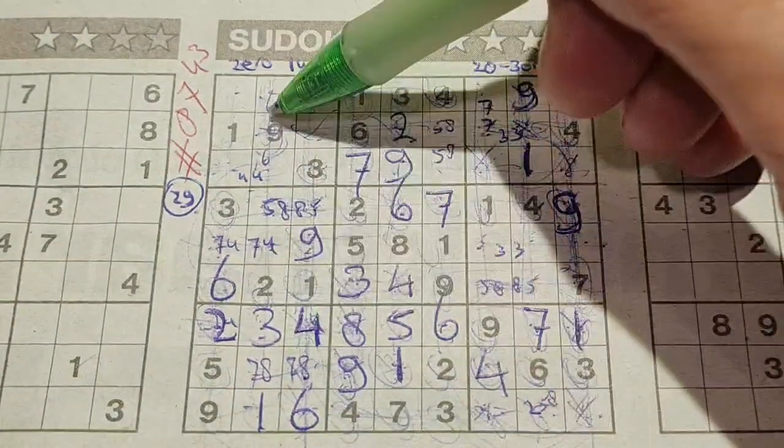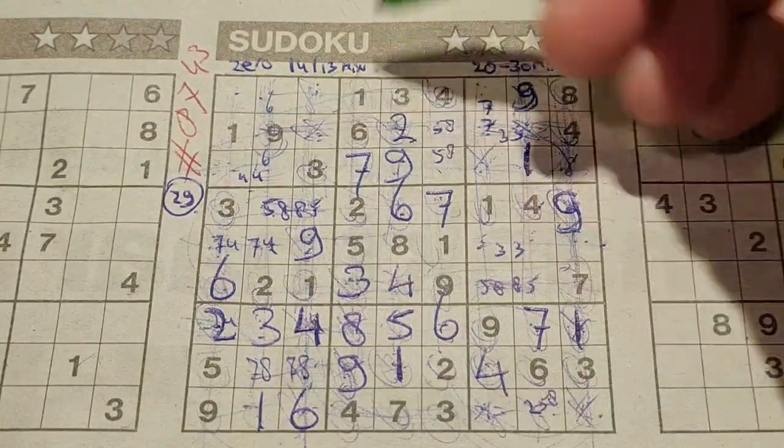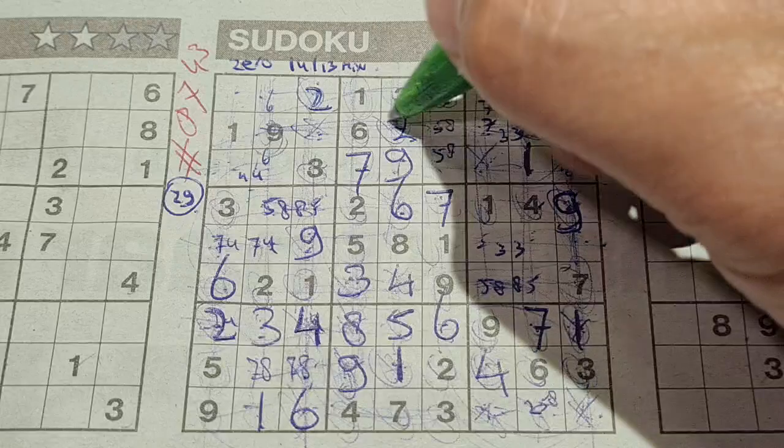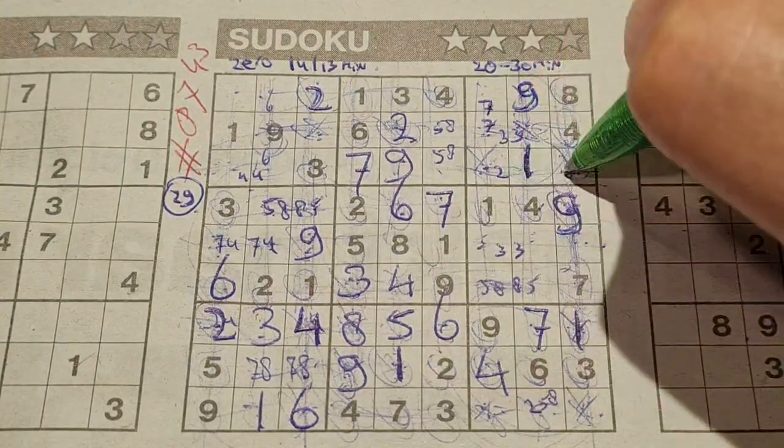2 in this column, 2 in the second column, so the third column, the only 2 places left, the 2 should be here or there. We have 2 in the second row, no 2 there, 2 should be here. 2 in the first row, 2 in the second row, so in the third row, the only 2 places left, the 2 could be here, could be there.